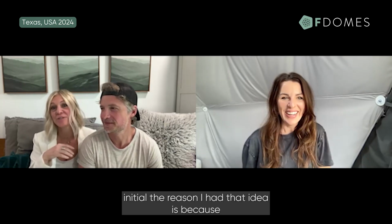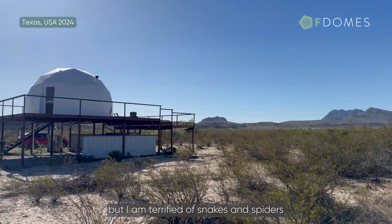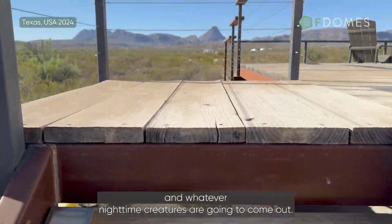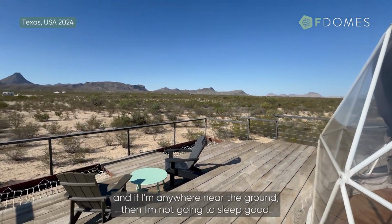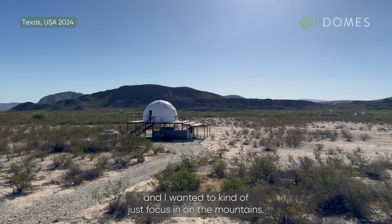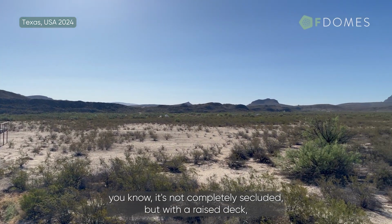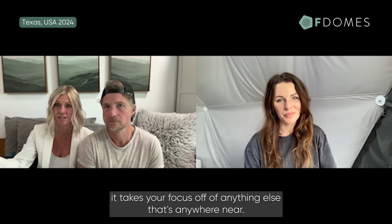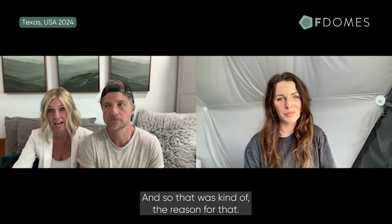Well, the reason I had that idea is because I like the idea of being out in nature, but I am terrified of snakes and spiders and whatever nighttime creatures are going to come out. And if I'm anywhere near the ground, then I'm not going to sleep well. So I wanted to be high up. And I wanted to focus in on the mountains. It's not completely secluded, but with a raised deck, it takes your focus off of anything else that's near, and you really just see the mountains. That was the reason for that.